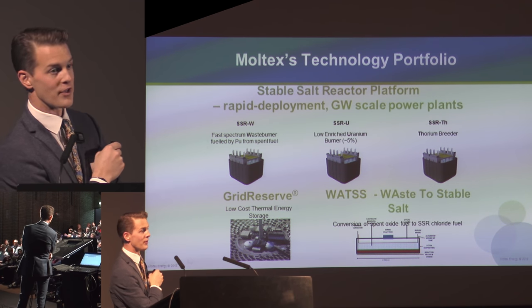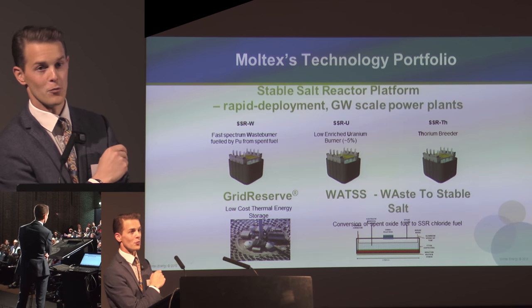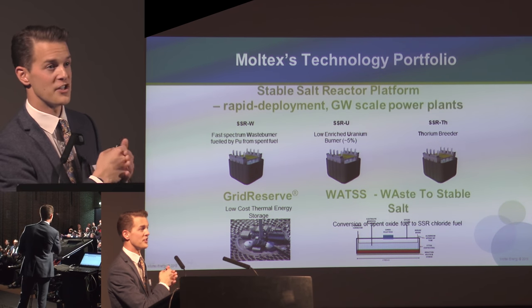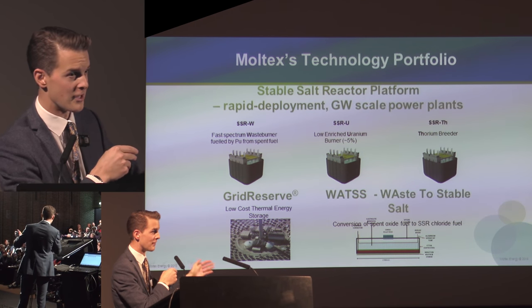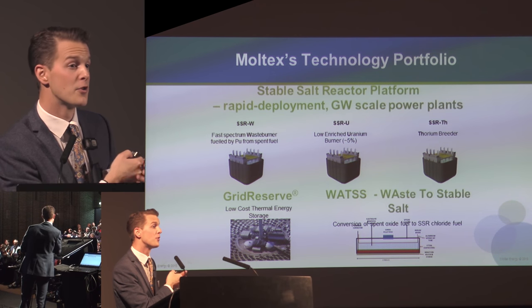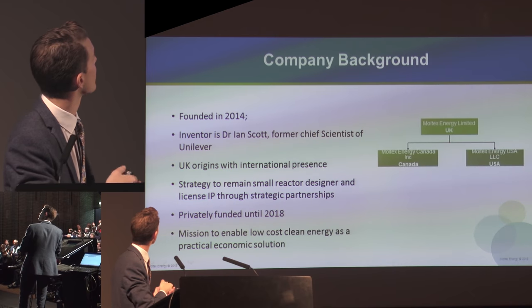WATSS is how we convert our oxide spent fuel from water reactors into our fresh fuel for SSR-W. The reason we're just mentioning this here is because we don't actually separate out the plutonium. If you're going to fuel on plutonium, very complex, could take a long time. Don't want to do that for your first one. For us, we've got a way around that in the sense that we actually keep it relatively impure with all of our lanthanide contaminants. Again, liquid fuel allows you to do that.